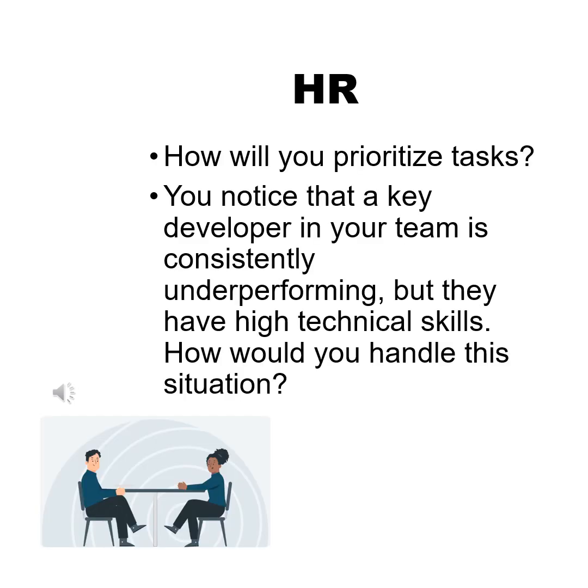HR interview questions. First, how will you prioritize your work? A lot of work is given to you, so how will you prioritize all these tasks and finish them? Second, you notice that a key developer in a team is consistently underperforming, but they have high technical skills. How would you handle this situation? What kind of changes will you make there to get the right output you expected?